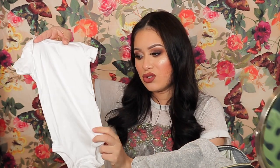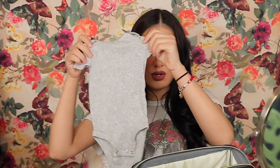But I love these because they're super easy. This is literally what he sleeps in, one of these. It's easy for me to change his diaper, and it's not a long sleeve, so they're just easy to change. So I carry a white one, and I also carry a gray one. By the way, the outfits change depending on the weather. Sometimes I'll have something even warmer, but these onesies here I always carry no matter what.